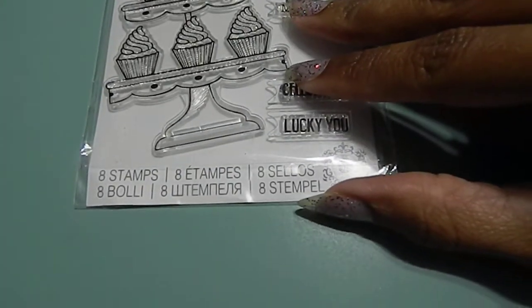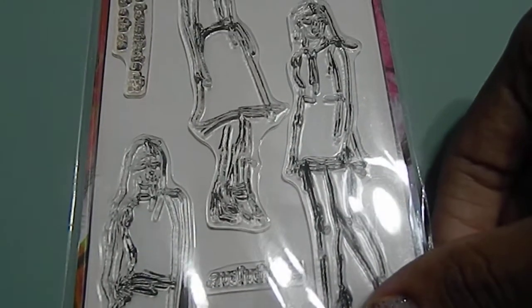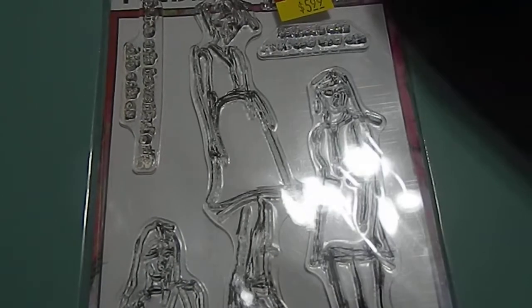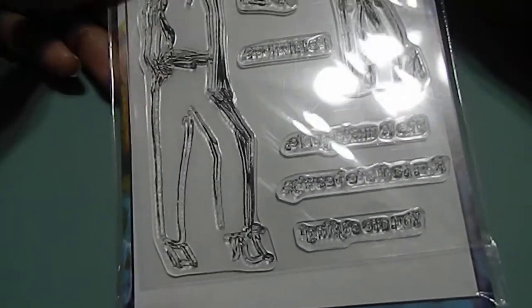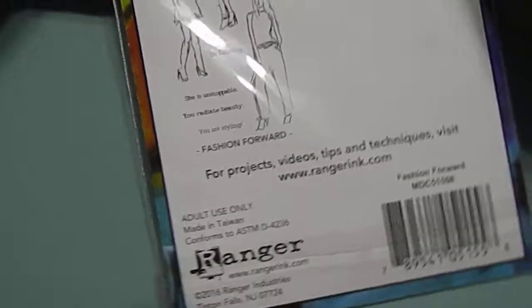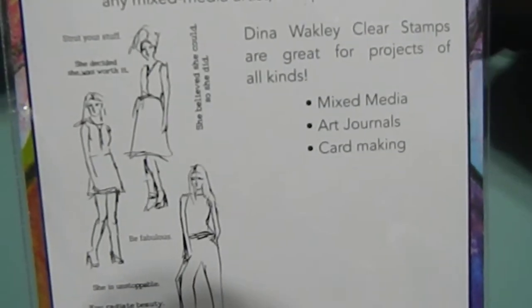And then I found these beautiful images right here. They was on clearance for $5.99. And they're fashion images. And it looks like they're by Dina Wakley, and it's Media stamp images, and I really like this. I mean, these stamps are really nice. They're everything. And so I'm going to turn it on the back so you guys can see the images better here, and it gives you the information on what you can do with it.